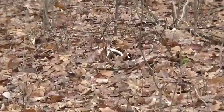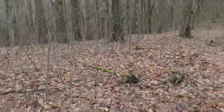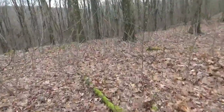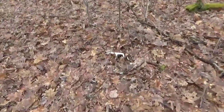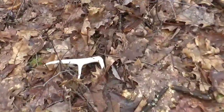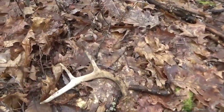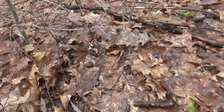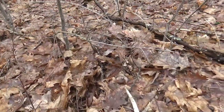Wrong kind of shed again, but we'll take them. Looks like an okay one. Let's check it out. Better than no shed. Not too bad. From last year. Yeah, maybe. Yeah, I'd say it's last year. So, hopefully we'll find some more.